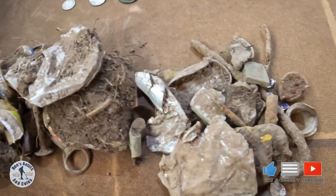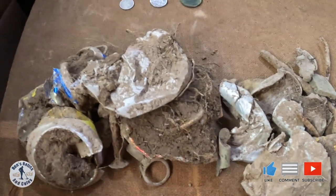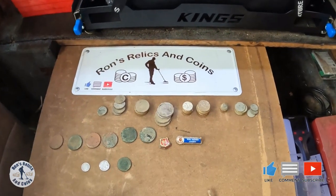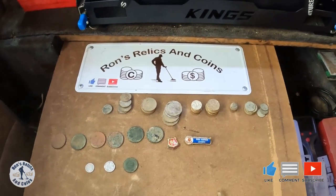Always comes home with me, goes in the bin or in the little bucket there for recycle. Yeah, all right, so I'm hoping to get out there next weekend. If not, it'll be the following one.